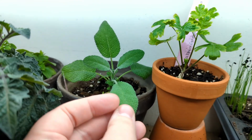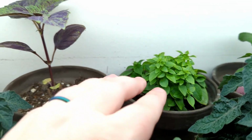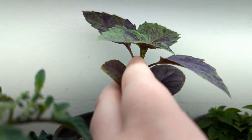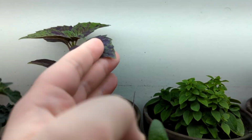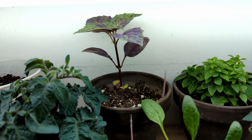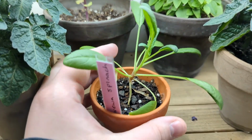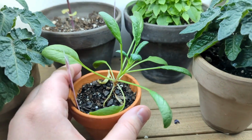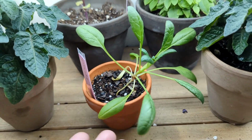We've got our sage here. This is our Piccolino Basil. This guy's gotten pretty long. I'm gonna have to snip the top off right here to promote more outward bushy growth rather than a skyscraper of purple ruffles basil. This guy, I still don't know what to do with him because he got leggy really bad in the beginning from being way too far away from the light, but he keeps living on, so I guess I'm going to just keep letting him do his thing.